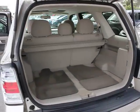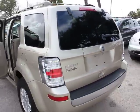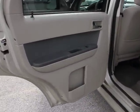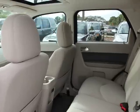Mariner's electric power steering is powered by an electric motor, improving steering feel at low speeds, providing precise steering on the highway and helping improve fuel economy, and is priced below $20,000. This vehicle has less than 40,000 miles.